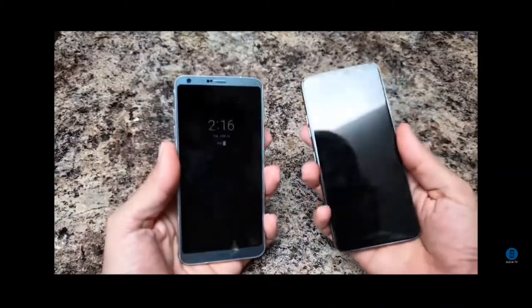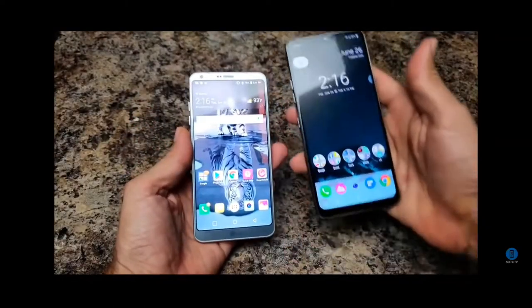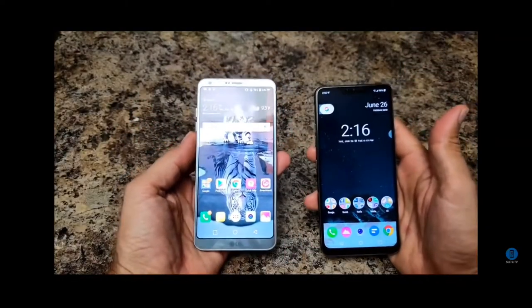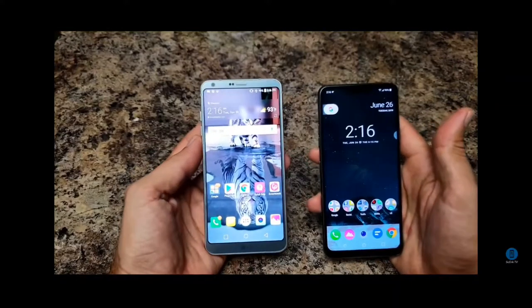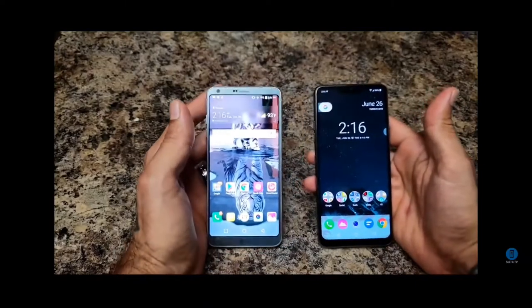G6 was released a little over a year ago. It sort of introduced the whole 18:9 aspect ratio. Phone companies right now, LG was one of the first ones to do that. So let's go ahead and get started with display wise.